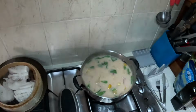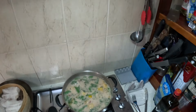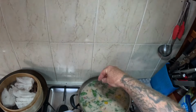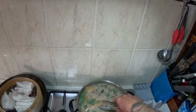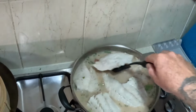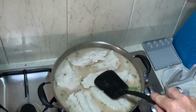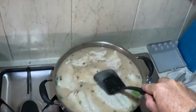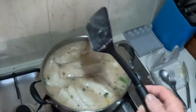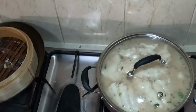The fish looks perfect. I'm going to add a bit more salt to that. Just push it all down a little bit, let that sauce get on top. Let that all marry in there for about 1 minute.